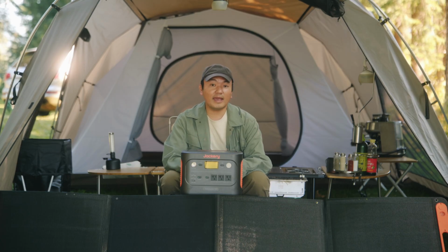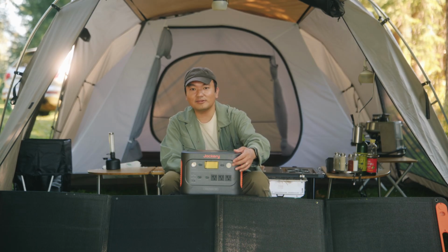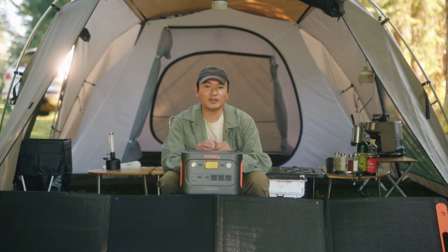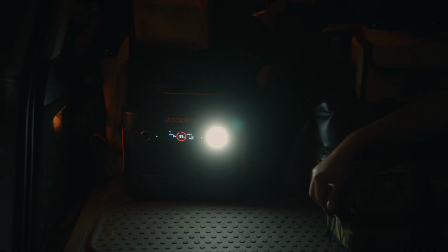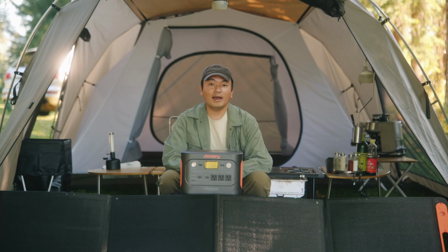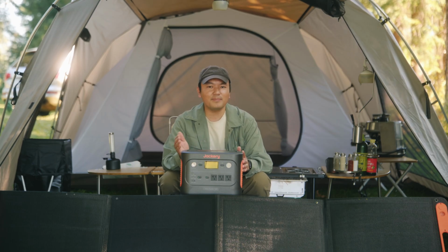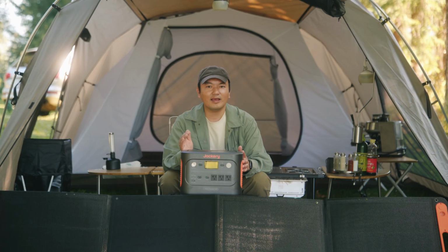Not only is the Jackery 1000 easy to bring to camp, there's also a light right here that's super helpful when you're camping. I don't have to grab another light as the light on the Jackery 1000 serves as a small area light. I love this subtle design by Jackery because it really shows that they've thought about this power station for campers like me.